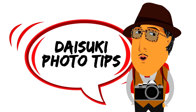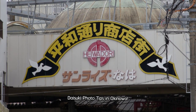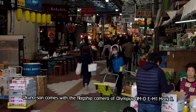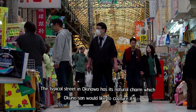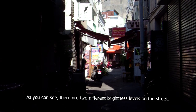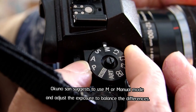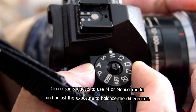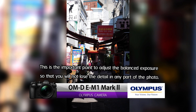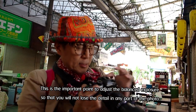Daisuki Photo Tips. This time we are in Okinawa. Okuno-san comes with the flagship camera, the Olympus OM-D E-M1 Mark II. The typical street in Okinawa has its natural charm, which Okuno-san would like to capture. As you can see, there are two different brightness levels on the street, one in the sun and one in the shade. Okuno-san suggests using M or manual mode and adjusting the exposure in order to balance the differences. This is the important point, to balance the exposure so that you will not lose the detail in any part of the photos.